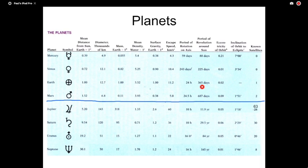For us, 24 hours and 365 days is what we think about. And for Mars, it's a little under 2 years, almost 2 years there. If we talk about Neptune, it takes 165 years for it to go around the sun. So that's a long time. We have not known Neptune existed long enough for it to go around the sun even once. It's only partially gone around the sun for the entire time we've known about it.